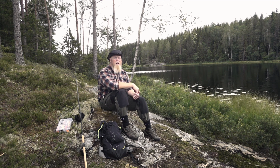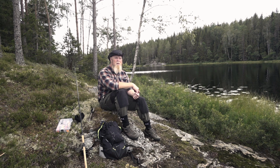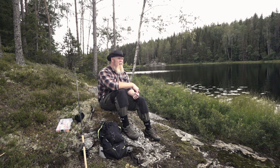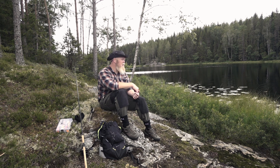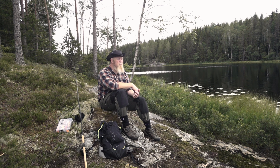Today I am out on a new location. Again, it is a place that's not really far from where I live, and I have never fished here before, so this is the first time I bring my fishing rod to this place.